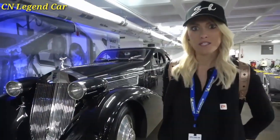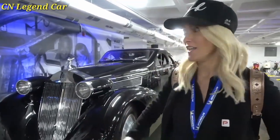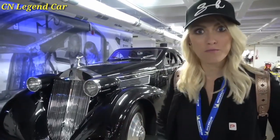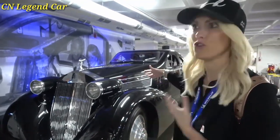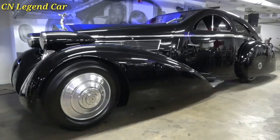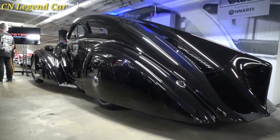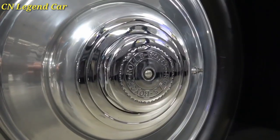What I find super interesting is that when you bought a Rolls-Royce back in the day, you didn't buy the body. You actually just bought the engine and the chassis, and then you took it to your own body builder. And you can design what you wanted the car to look like. So that's why this Rolls looks like no other Rolls on the road today. And it's incredible. I've never seen anything like it.